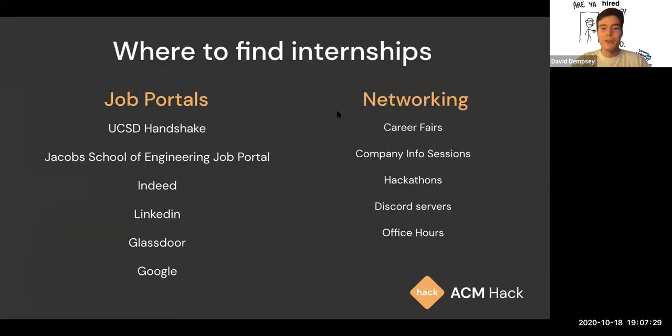So the first thing is, where do you find internships? There are a lot of really good resources for finding internships. I'm going to go over job portals first and then networking. One of the most common places where you'll find internships, at least with UCSD, is Handshake. There are a lot of internships on there for various tech companies. It's really easy to use and super intuitive. You can also use the Jacobs School of Engineering job portal. On there, I think there are around 5 to 10 tech internships right now.